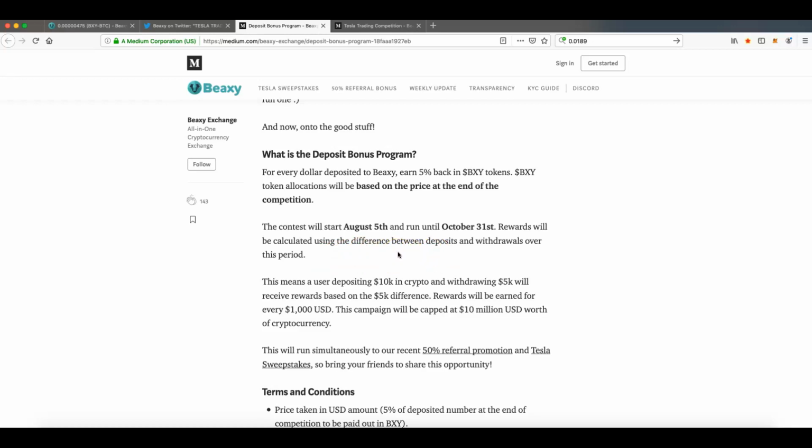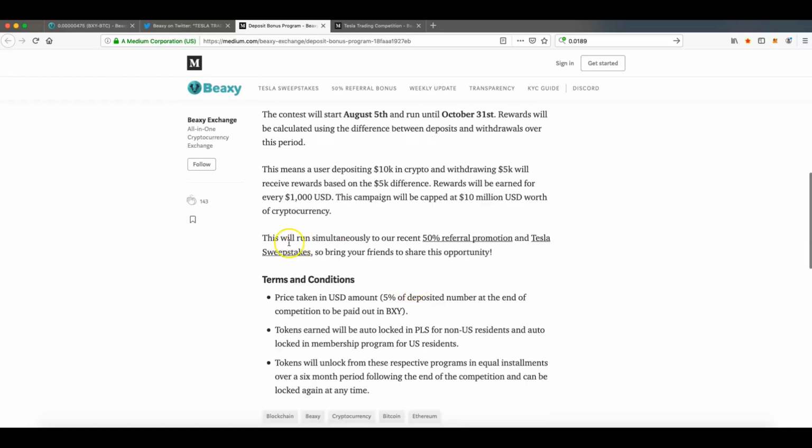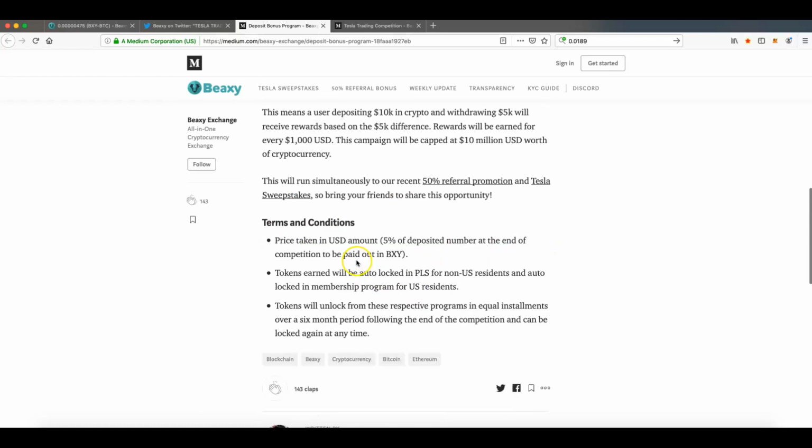Obviously we're doing a challenge where we've just put in 100 Great British pounds, which was just over $112, and we've been trading that up as well. This means a user depositing 10k in crypto and withdrawing 5k will receive rewards based on the 5k difference, so that's good. Rewards will be earned for every $1,000. This campaign will be capped at $10 million worth of cryptocurrency, so that's a decent amount. This will run with the referral promotion and the Tesla sweepstakes as well.